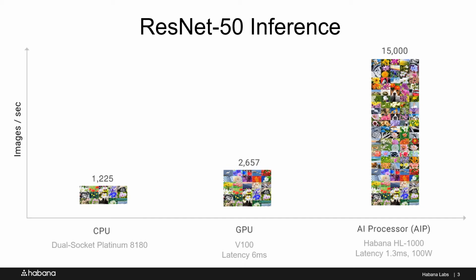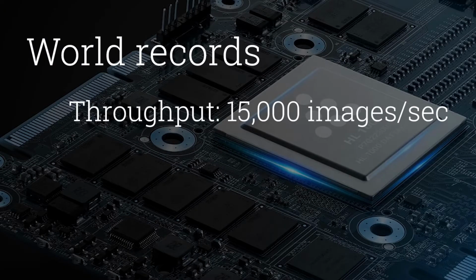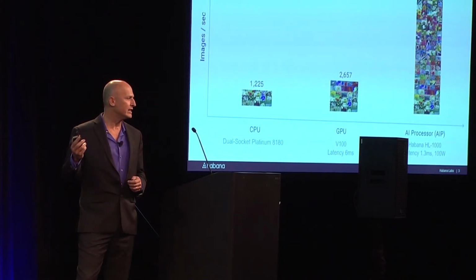So what you're really seeing here are two industry world records. One is the throughput world record, 15,000 images per second on a single processor. And the other one is the efficiency. Divide those two numbers, and you get 150 images per second per watt. And you got that while removing the need to compromise in latency. You can serve real-time applications and non-real-time applications.